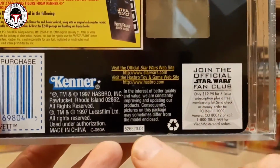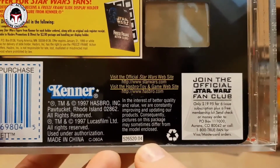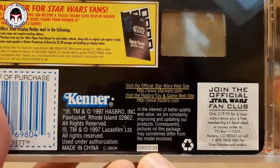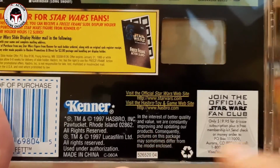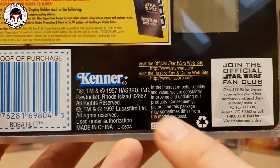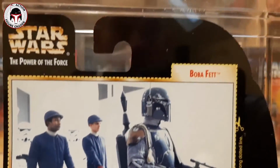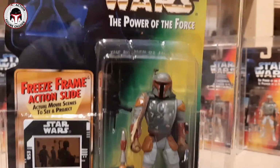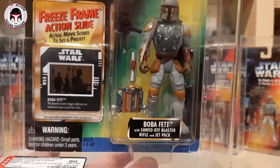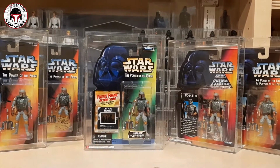Now, the other thing to look for on a lot of these is which version of the freeze frame it is. This is a 0.04 version, so this is a later release where they probably corrected a lot of those figure errors. But they start with 0.00 and go up from there, depending on which version or which manufacturing batch or batches it's part of. But anyway, so that's really all of my Power of the Force 2 Boba Fett collection.